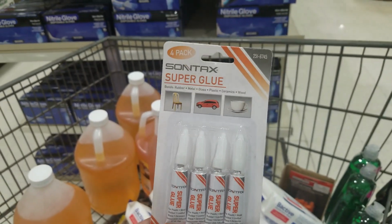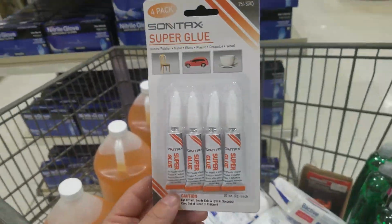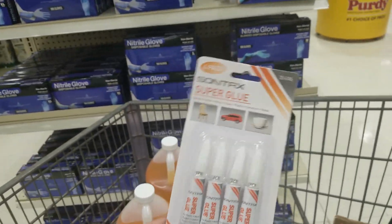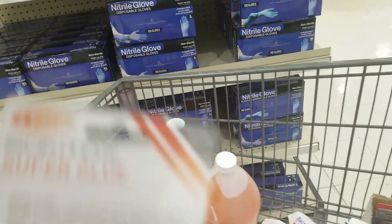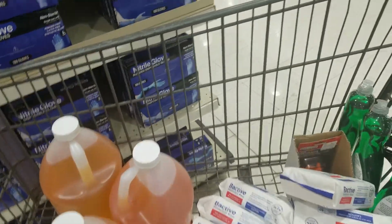Here we have some Sontax glue, a 4-pack. It was where all that traffic is up there, that's why we're over here. There's no sign or anything, but it was on a little end cap by the desk up there. It's a limit of 6. I think I've been forgetting to show you guys the barcodes. So there's that one. Most of the stuff you should definitely have because it's in the ad.